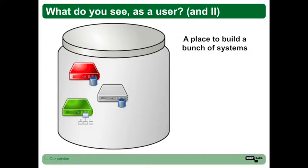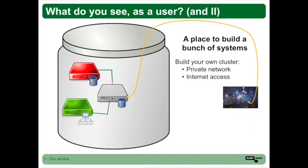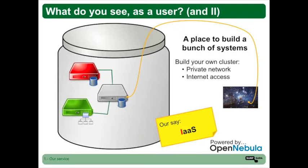So it's not only that you can run one virtual machine or instance, as you may have heard it in different cloud providers, but you can actually run many of them. And not only that, you can let them communicate and get a bigger problem distributed among different systems. So it's a great place where you can build your cluster with a private network that we offer you and also access to the internet. And because all this is possible on our HPC cloud, we say that we offer infrastructure as a service, which you can in turn tweak and customize to offer platform as a service or software as a service to your possible users in turn. And we are able to do this because we are benefiting from a piece of software called OpenNebula, which is a cloud middleware, which offers all the cluster management so that we can focus on offering the service ourselves.